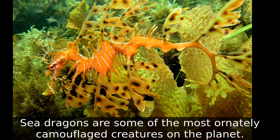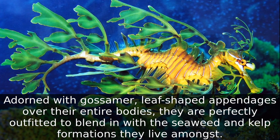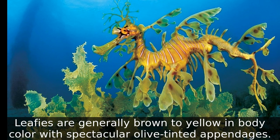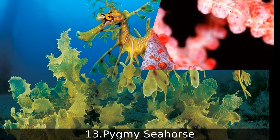Adorned with gossamer, leaf-shaped appendages over their entire bodies, they are perfectly outfitted to blend in with the seaweed and kelp formations they live amongst. Leafies are generally brown to yellow in body color with spectacular olive-tinted appendages. Take me, seahorse.